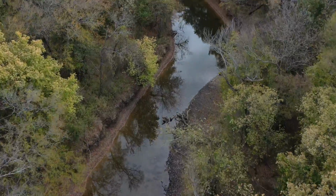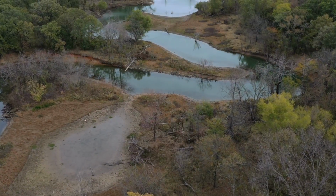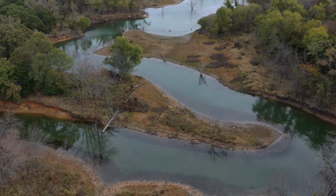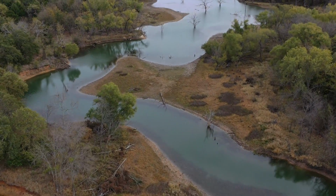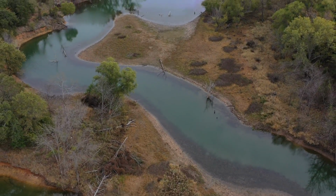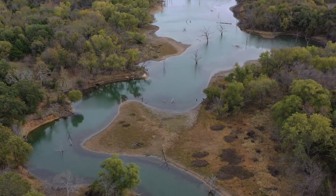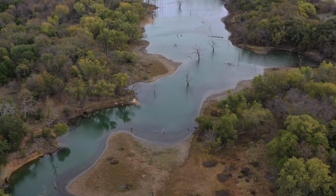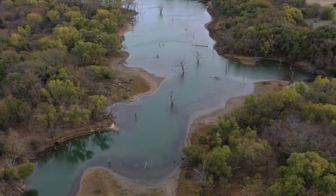Oh goodness, no, not this one. This one's clarity is 100%. Guys, that's the bottom you're looking at right there. That looks like swimming pool water. There's no way you're gonna find crappie in this creek. You might walk up from the bank and think you maybe could fish it. Don't even try. Not if it looks like this.